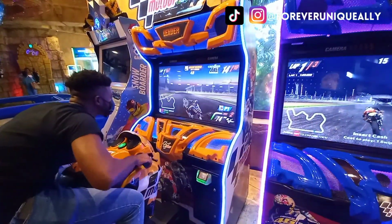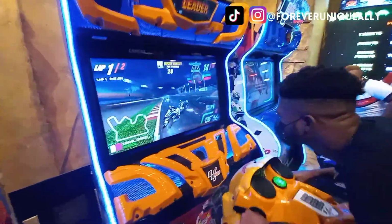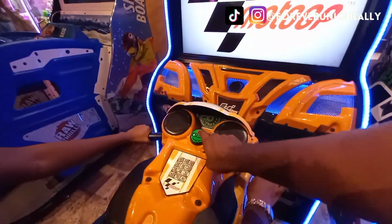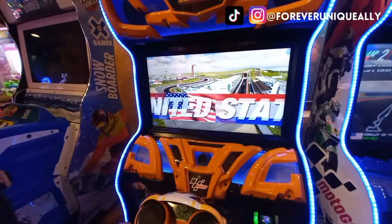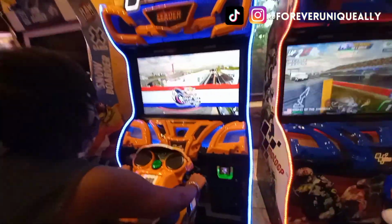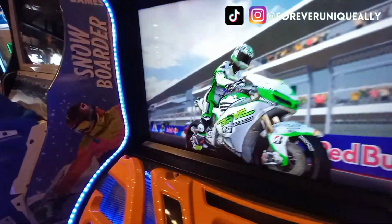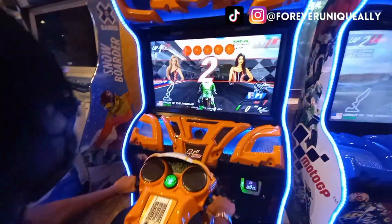Next game we tried out was, I'm pretty sure it's called Moto GP. To be honest, I like this one better than the car game just because it was more realistic to me since we were actually on a model bike. And I also took a picture there, I'm not sure if you could see it, but I was holding a peace sign. Yeah, I love that sign.